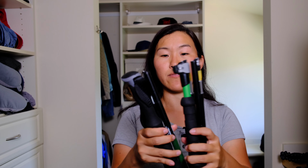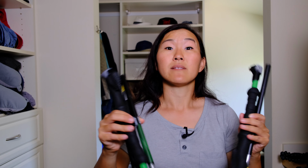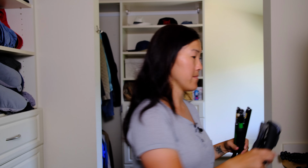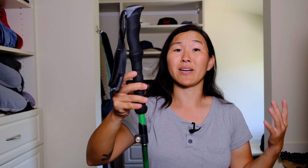These are carbon fiber, and they actually fold, so they're really nice and compact, but if you want to extend them, it is super easy to do. You can do it in a matter of seconds, and then you have a hiking pole that you can use for stability when you're going uphill or downhill.